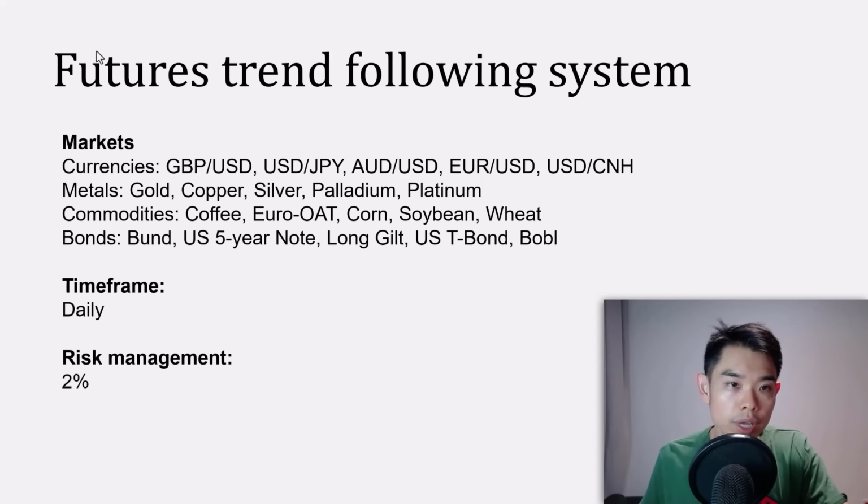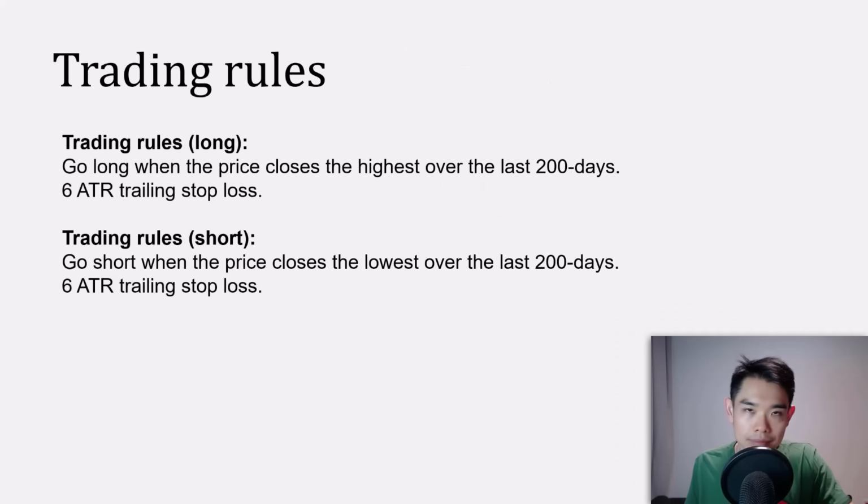Now let's have a look at the rules of this trading system. It's really, really complicated, so brace yourself. You ready? Let's go. Ta-da! That's it. Just 2 lines.